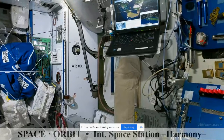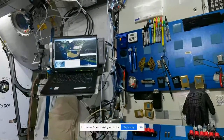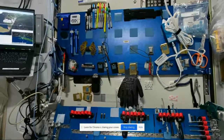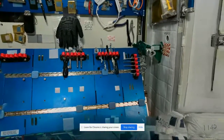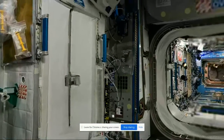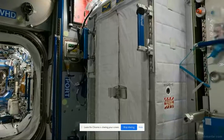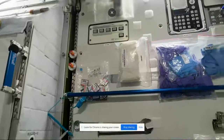Check this out. Oh, look up there. There's a computer that looks like it has pictures of the Earth on it. Here's a place where they keep tools. It looks like they have flashlights, pens, pencils, scissors, all kinds of tools, screwdrivers. We spin around this way, and we see another hatch. Looks like a closet of some sort. Oh, more tools. There's a big wrench.